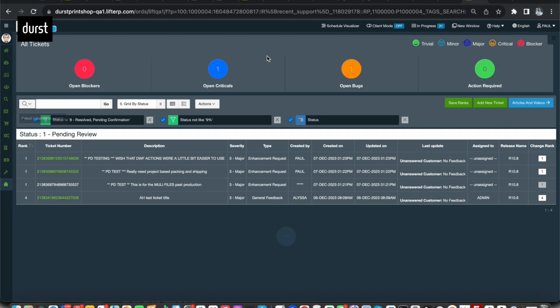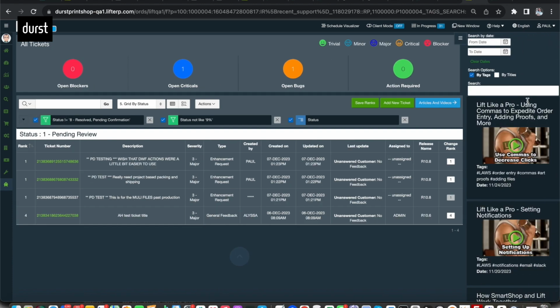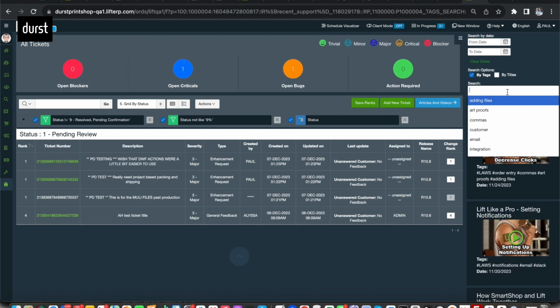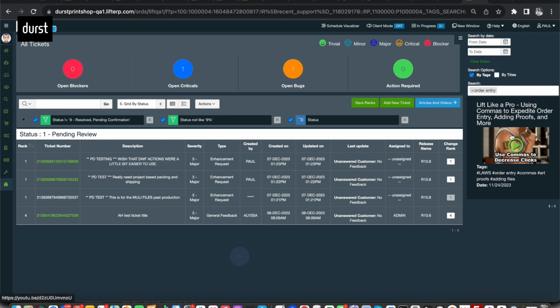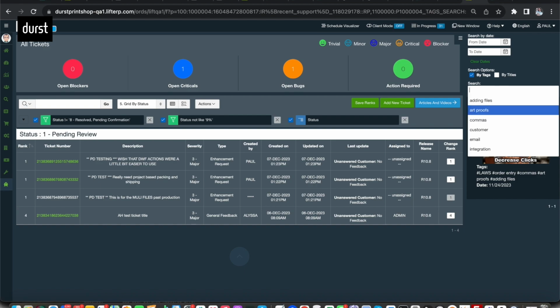With the Help Center, we've also introduced the new article and video archive. There's a button here. I can easily open that up, expand and collapse that. And here's a place where you can search for all of the old archived help topics. We're going to be putting a lot of these out. If you want to see things related to order entry, for example, you can go and find all the videos and webinars and help topics that are around order entry.